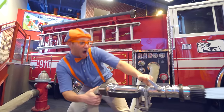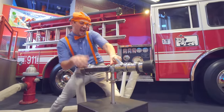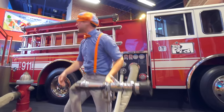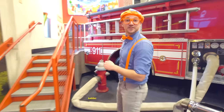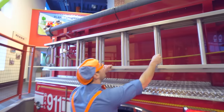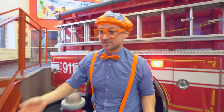Whoa! Yeah! I love putting out fires. Cool. Do you wanna go explore the fire truck? Yeah! Oh, there's the ladder up there. Do you see it? Yep. So then you can climb really high and save people from the fires.